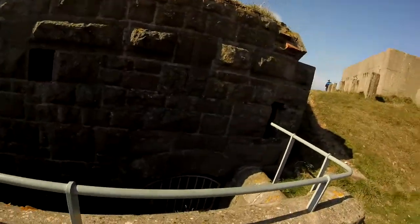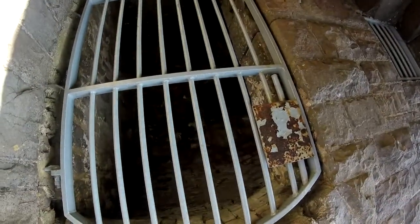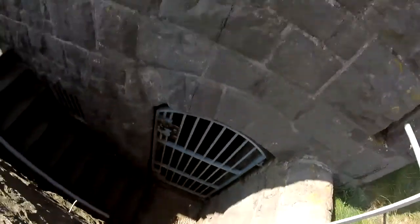Yeah, kids running around, which is cool. There's a lot of people walking around. Quite busy, but I don't blame them at all.